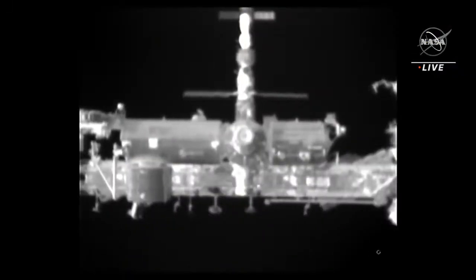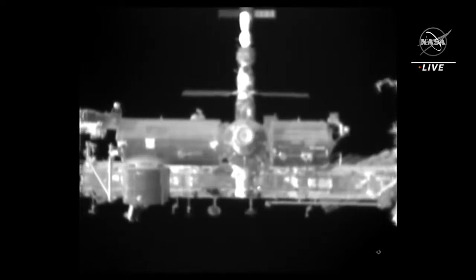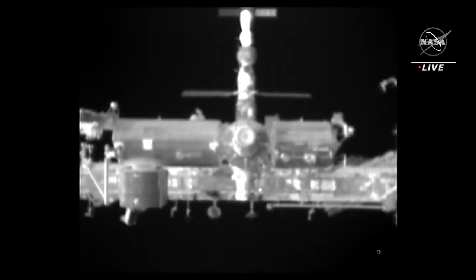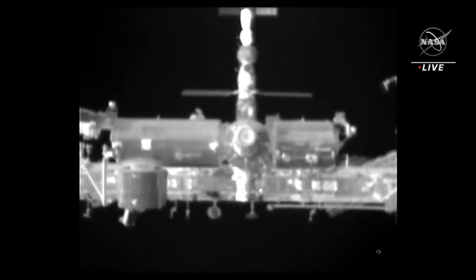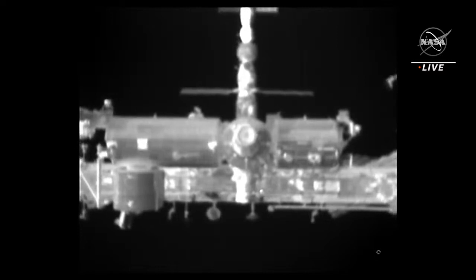And again, that extra layer of protection through the delicate maneuver of docking to the International Space Station. Visors are down through this maneuver to waypoint 2. They're making great progress from 60 meters to 20 meters. They're currently at 30 meters.